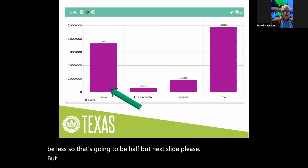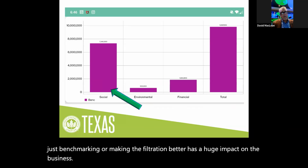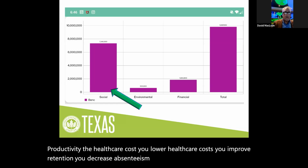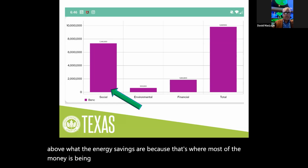But next slide, please. But just benchmarking or making the filtration better has a huge impact on the business productivity, the healthcare costs. You lower healthcare costs, you improve retention, you decrease absenteeism. All of those are orders of magnitude above what the energy savings are, because that's where most of the money is being spent by a tenant business.